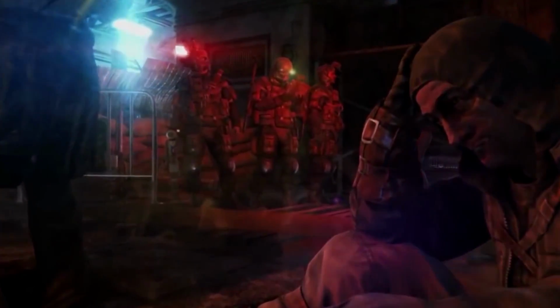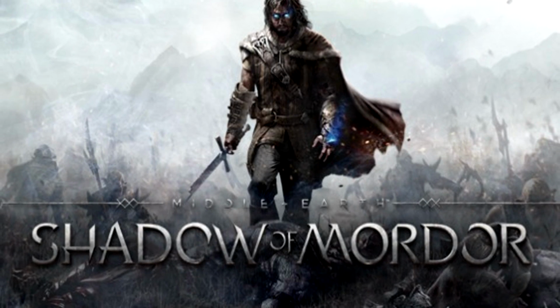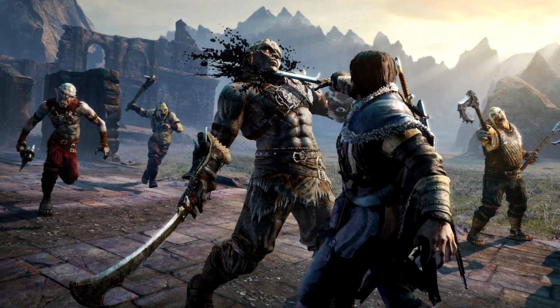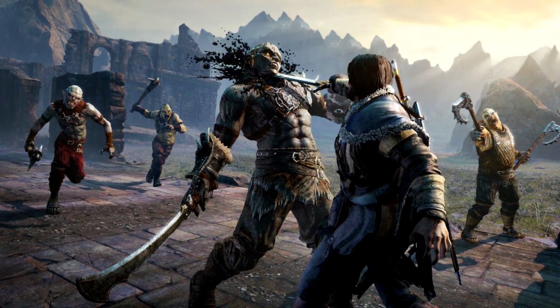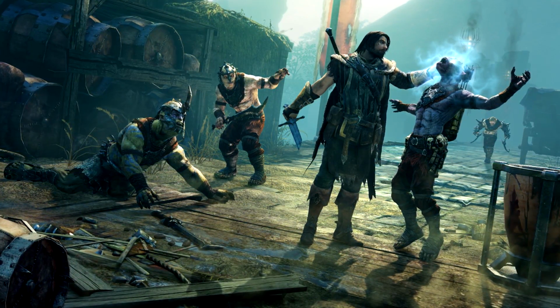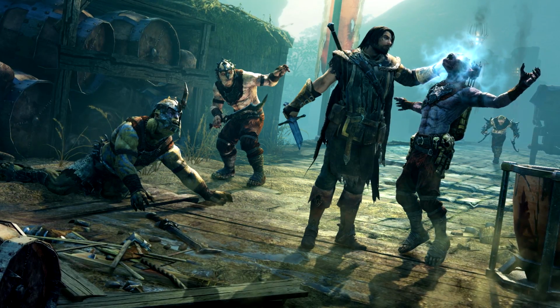Next up, we have a game that I personally haven't played yet or looked into too much, but I've heard many good things about it, and that is Shadow of Mordor. Like I just said, I haven't played this game, but the sale is really good, and I've heard great things about this RPG. The sale right now is going for $4 instead of $20, so if you want to get this game, now would be a good time.